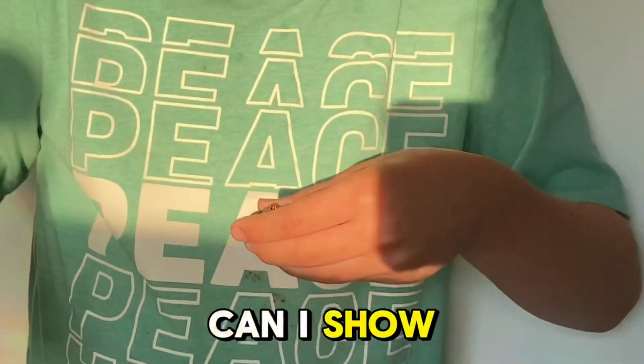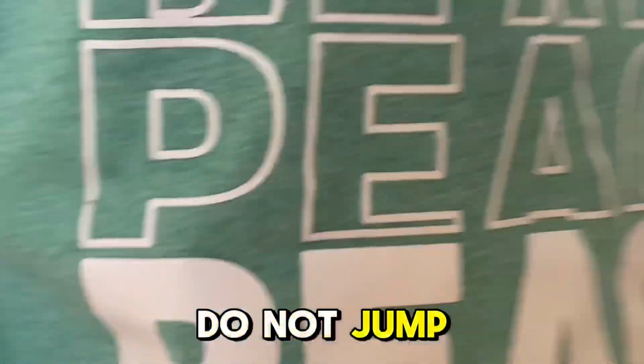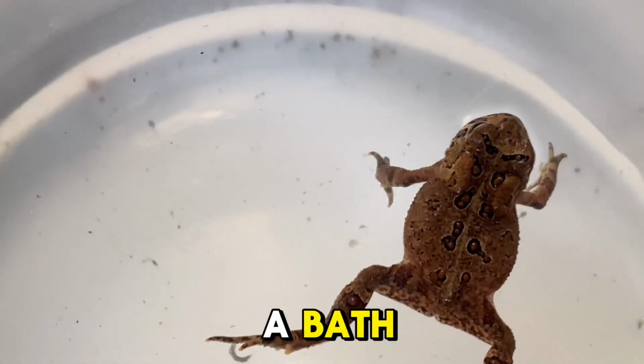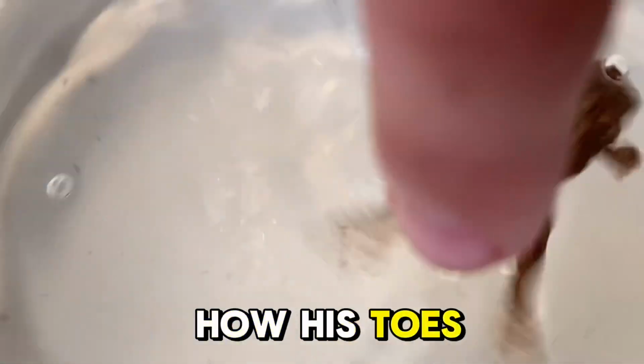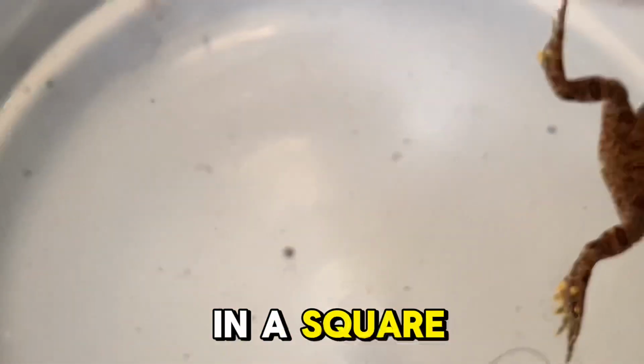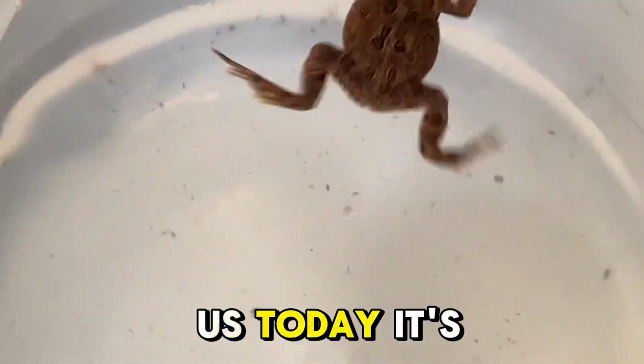Can I show you a little bath time for him? I think we're gonna have to make him, do not jump. We're giving him a bath. Is he cute? He tries to escape, but I like how his legs are shaped in a square. See that? Thanks for showing us today.